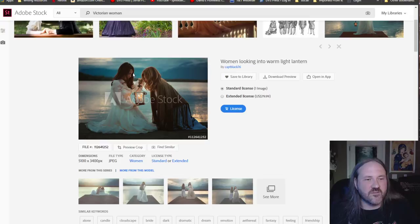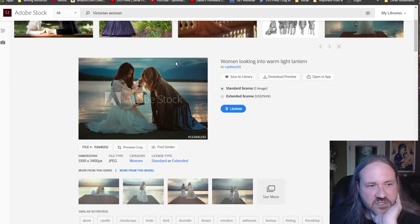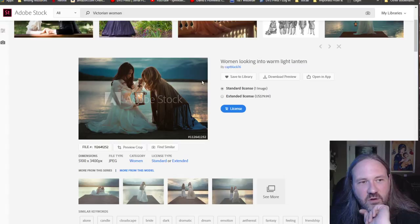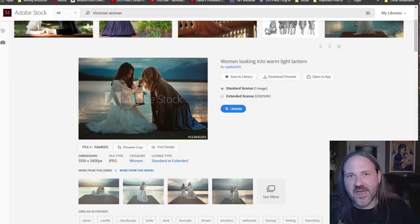The problem with this photo for what I'm imagining is that there's not enough room for the text. So I would take this, cut the background out, and put a new background behind them. I like the girls. I'd cut the girls out and then put a whole new composite background of what I wanted to show. And then that would be my fantasy book cover, my young adult fantasy book cover.